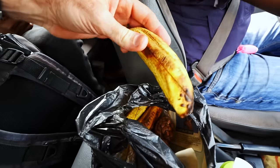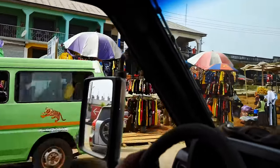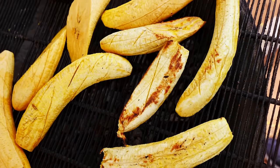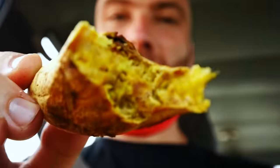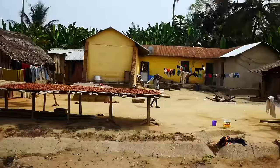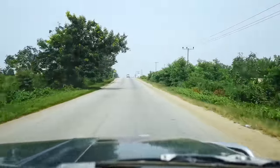All right, let's try this plantain. Ooh, still hot. Good. Wow, this one's nice and mushy outside, a little burnt. Smoky too. This is awesome. So good, tasty. Love it. For $1, we all eat. So we just saw cacao beans being dried, but we'll make a stop later to see properly how they do it. Another quick stop. Let's get some coconuts.